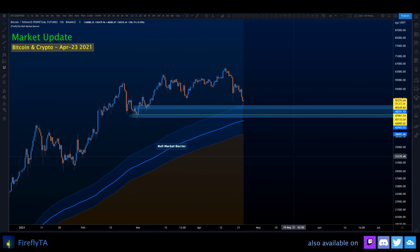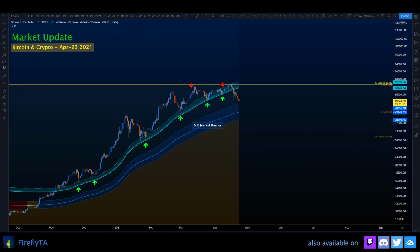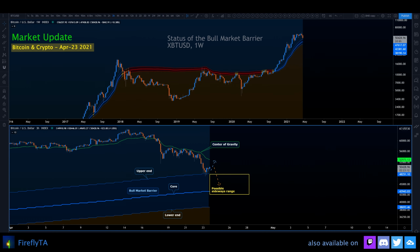And let's start with this chart. You can see on this chart my indicator, the bull market barrier. If you don't know what it is, it's an indicator freely available on TradingView in the public library. So feel free to add this to your chart. It's called like that, bull market barrier. And what it does, let me show you on a different chart.